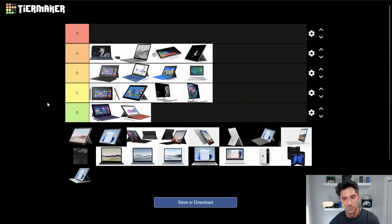Yeah, so no, I think we've got to save the S tier for the Pro 8 maybe. Yeah, I think you're right. So Jez, what do you think? A tier? Which one's this? Pro 6. The first black one. Yeah, again, the return to black.